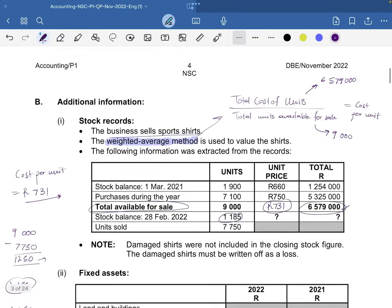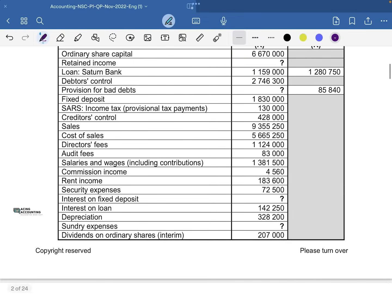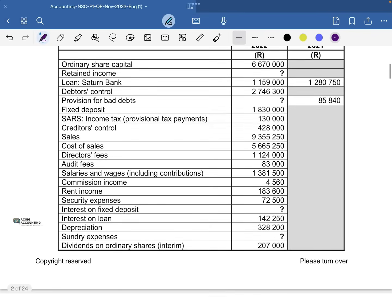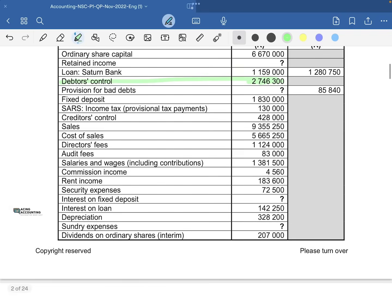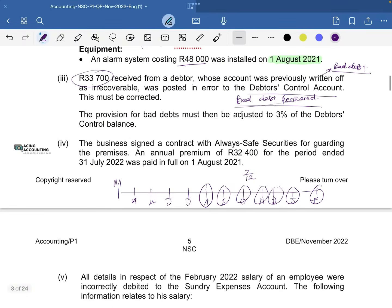Right, so our debtors control, why do I keep on saying bad debts? All right, so we have our debtors control. Let me just highlight it there. This is our debtors control. So it's 2,746,300. We're going to add back the 33,700. So it is 2,746,300 plus the 33,700. Let's see what that gives us.